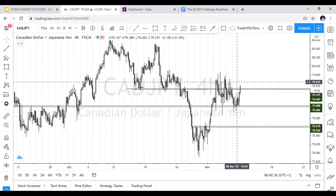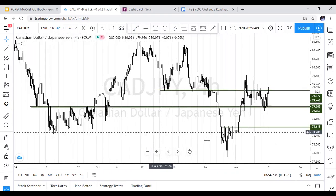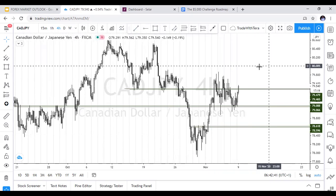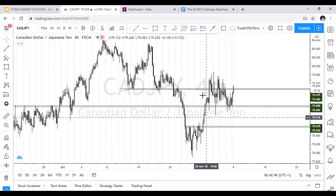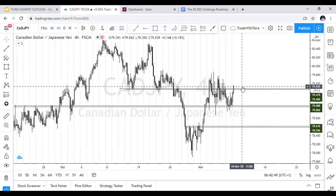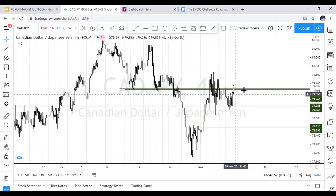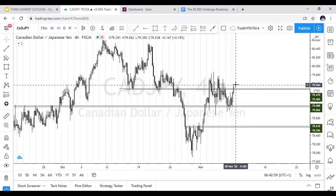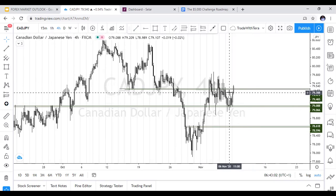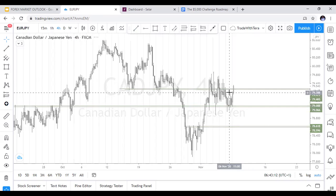CAD JPY is also at an interesting area. So, what should we expect? Well, let's see if price stays above this resistance or if price goes back below this resistance. If price stays above the resistance, fine, we find a good entry. That's if it retests, of course. And if it does not go above the resistance, it goes below, it could also give us a potential. So let's just wait and see what's going to happen on CAD JPY for this week.